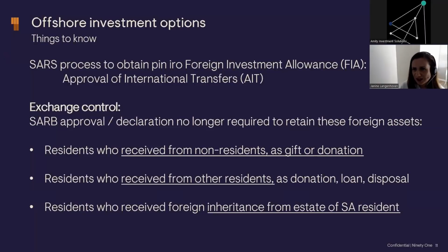So these changes came through in 2022, but I think there's quite a couple of advisors and clients that are still not aware of it. It used to be in the past that a South African resident was not permitted to place his foreign assets at the disposal of another South African resident. And also in instances where an individual does receive foreign assets, those foreign assets would have to be declared to the Reserve Bank and repatriated.